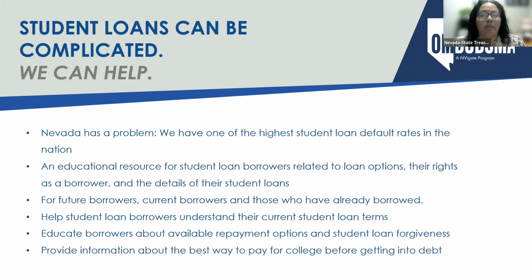So student loans, I kind of went into a little bit, but student loans can be complicated. We can help. So Nevada has a problem. We are one of the highest student loan default rates in the country. It's an educational resource for student loan borrowers related to loan options, their rights as borrowers, and the details of your student loans. So it's for future borrowers, current borrowers, and those who have already borrowed. She helps student loan borrowers understand their current student loan terms. She's even helped me a lot, and I've realized that I can apply for like the student loan forgiveness, and I didn't know I could. So she's helped me a lot. She educates borrowers about available repayment options and student loan forgiveness. She can provide information about the best way to pay for college before getting into debt.